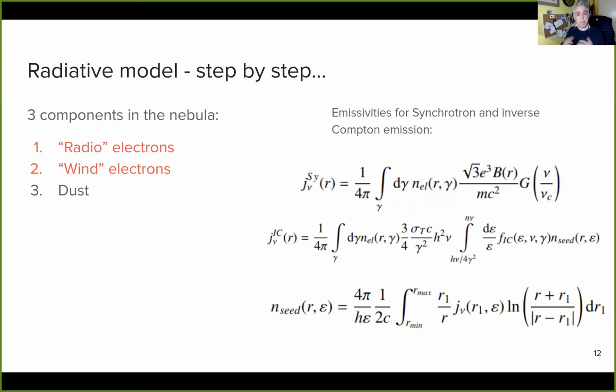Now these electrons emit, so we have to model the emissivities, and the emissivities include synchrotron and inverse Compton, and there's the computing difficult part. This inverse Compton emission will upscatter the seed photons which are produced by the synchrotron. In order to do everything consistently, you'd have to calculate this whole thing and integrate over the whole volume to get the seed photon density here. So that makes it a bit tricky to do, but it works in the end fine.